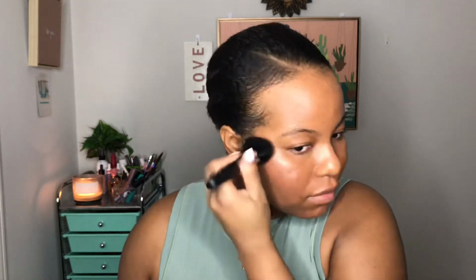Really beautiful, really natural. And then we're gonna go in with the highlight stick and put that on the high points and a little on the nose. I would even put a little bit on the eyes if you have a little extra time, just to give the eyes a little bit of shimmer or shine.